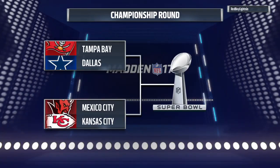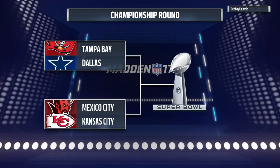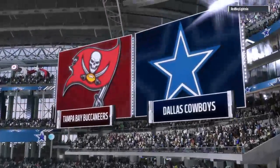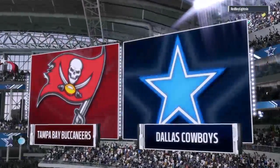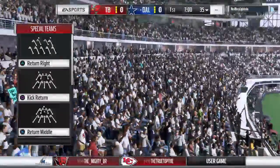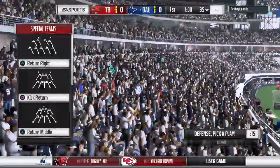Hello, everybody. I'm Larry Ridley, and this is the NFL on EA Sports. With a spot in the Super Bowl on the line, everything is on the line in today's conference championship matchup. It's the Buccaneers going up against the Cowboys. So with that, let's get you out to the stadium.